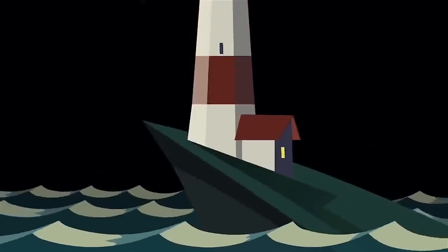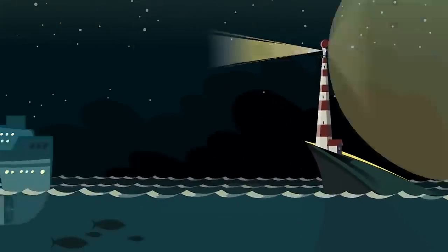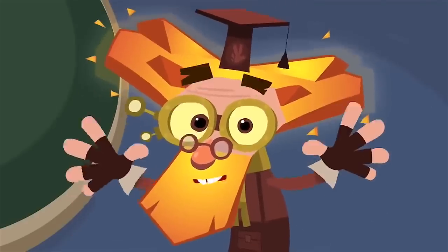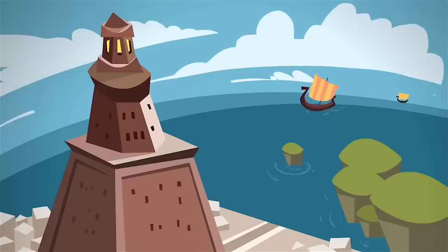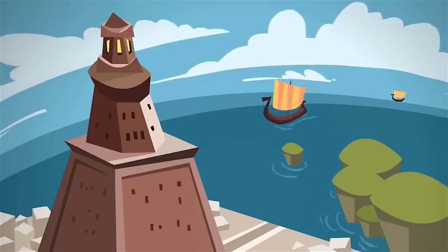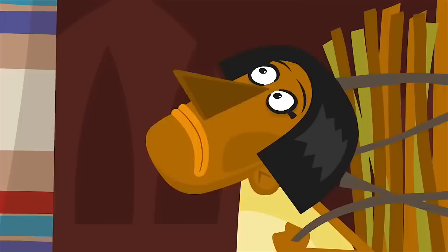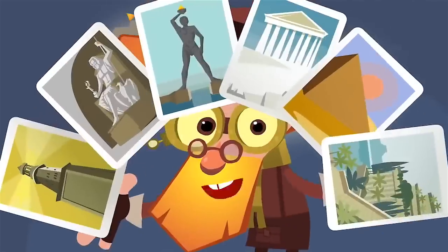A lighthouse is a tall structure with a huge flashlight on top of it that is used to help ships and planes find their way. People have been using lighthouses since ancient times. The most famous of them all is the Lighthouse of Alexandria. It was built in Egypt more than 2,000 years ago, and it was more than 100 meters tall. The ancient Greeks considered this lighthouse one of the seven wonders of the world.